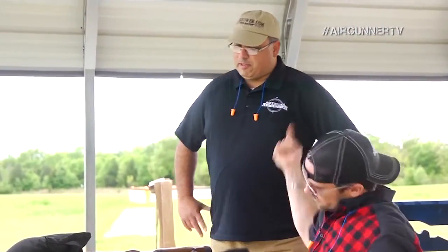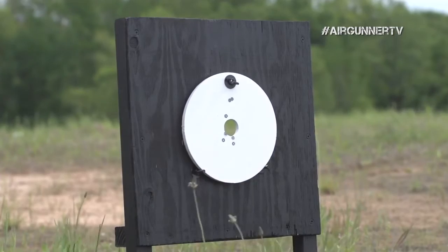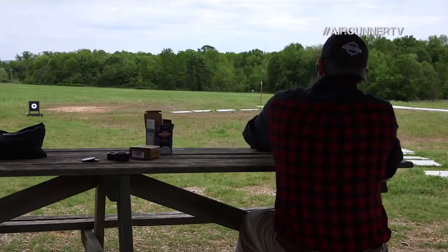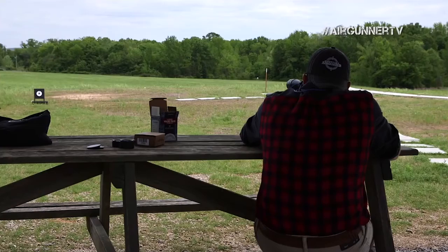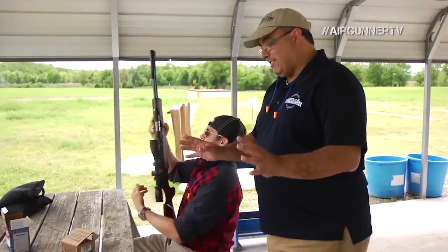All right, so move on to the 22 long rifle. Absolutely. Oh! One shot! No pressure, Ross. Here we go. There you go. All right, 25 yards down. Rick Usler, winner. Now we've got 50 yards, 2-inch restrictor. Okay, 5 shots, and then we call it.